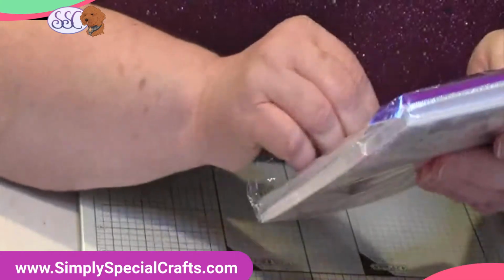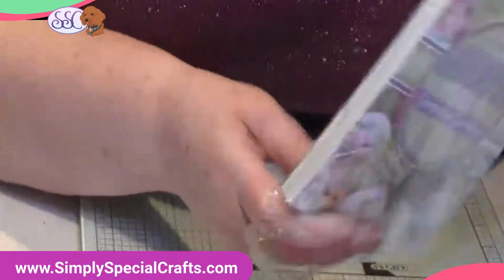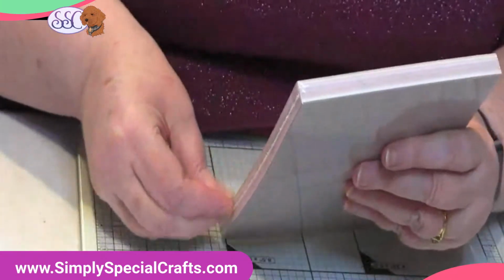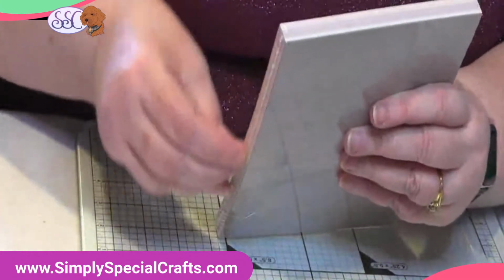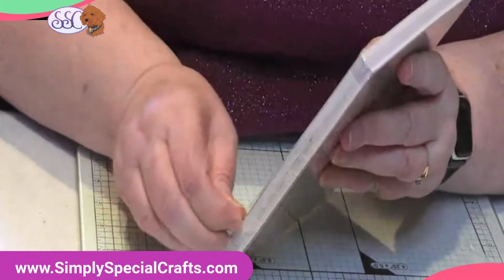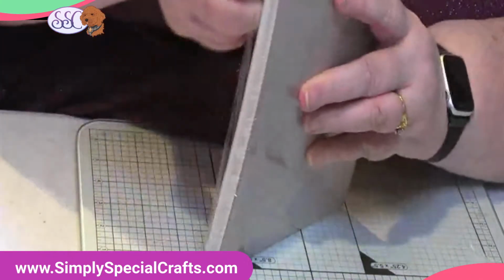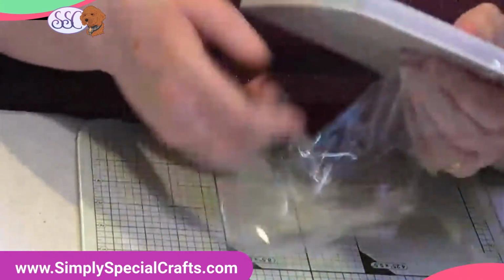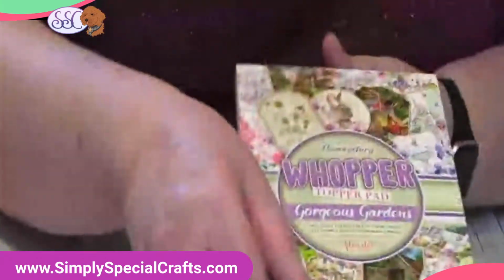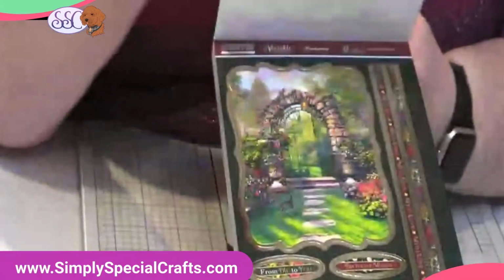There's my Thelma. I love this one. I can't wait to see this one. This Whopper topper pad is called Gorgeous Gardens. You're going to love this because you guys always love these types of. Glenn and Thelma say, I'm ready when you are. Okay, here we go. Gorgeous Gardens.